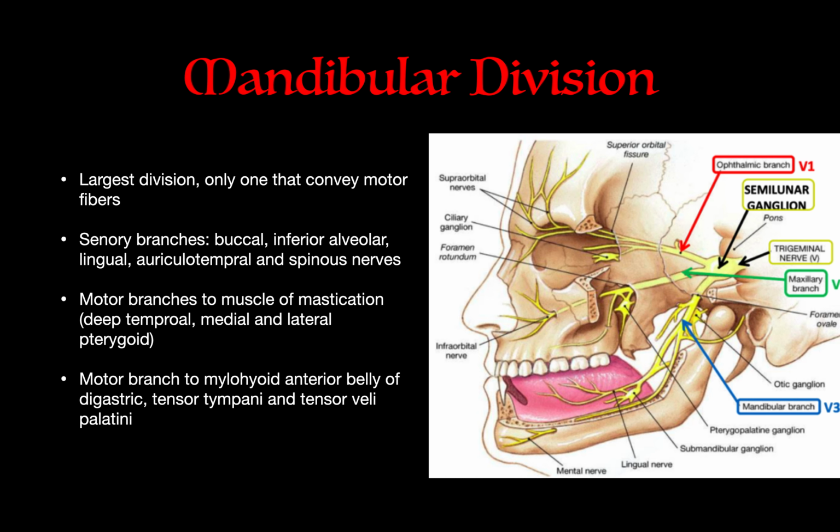So the mandibular division is the largest division, and this is the only one that conveys the motor fibers. Everything else just relays sensory information. This one has both. This one has the sensory branches of the buccal, the inferior alveolar, the lingual, that means tongue, and the auriculotemporal and spinous nerves. So all in this division right here.